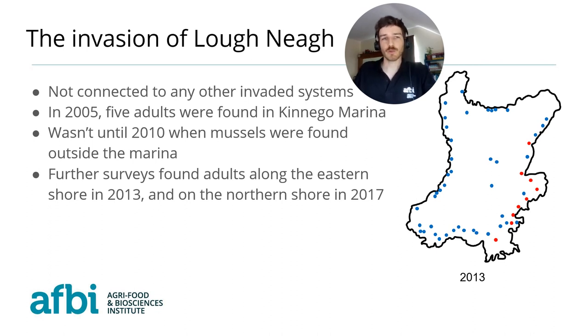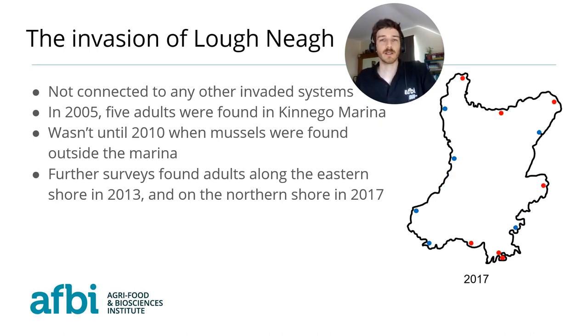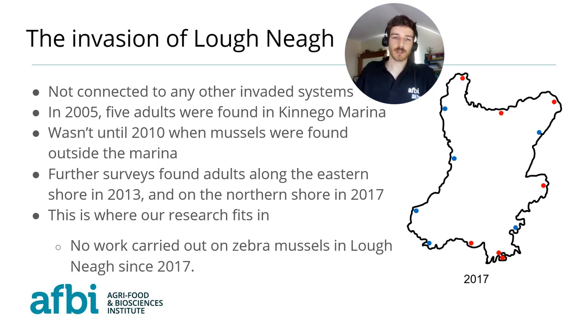However, visual snorkel surveys carried out between 2015 and 2017 found single adult zebra mussels in new areas, including on the north shore and the northwest part of the loch in Toome Bay up here. And low densities of a couple of hundred adult zebra mussels per metre squared were recorded in Kinnego Marina. So this is where our research actually comes in, because no work on zebra mussels in Loch Neagh had been carried out since that survey in 2017.